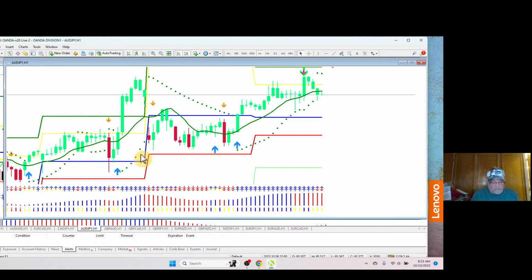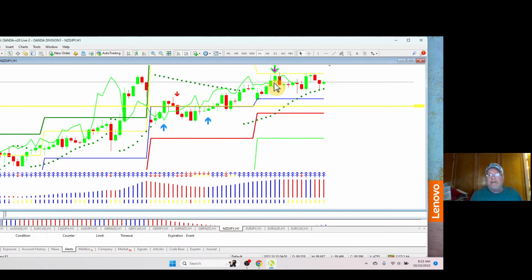The Bank of Japan will not step in just yet because we're just barely trading over 149. They're not going to do anything until it gets over 150 again, just like they did last week. See, the New Zealand yen was looking at doing anything.